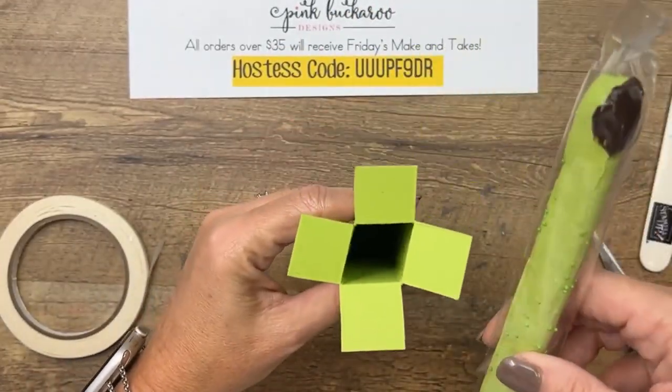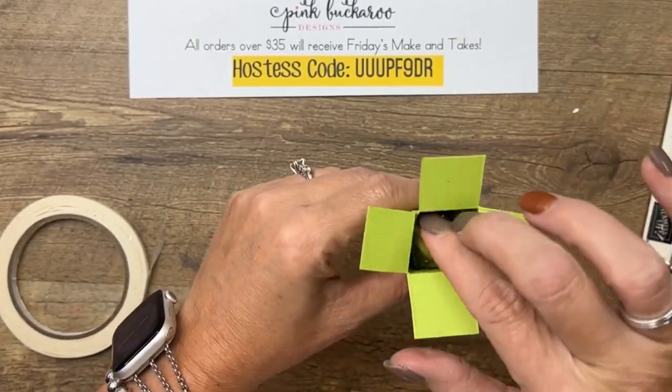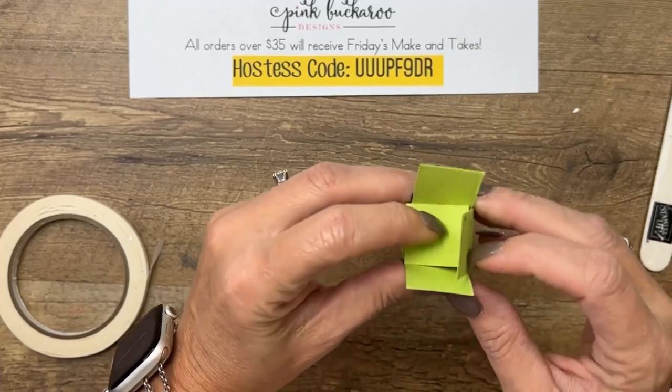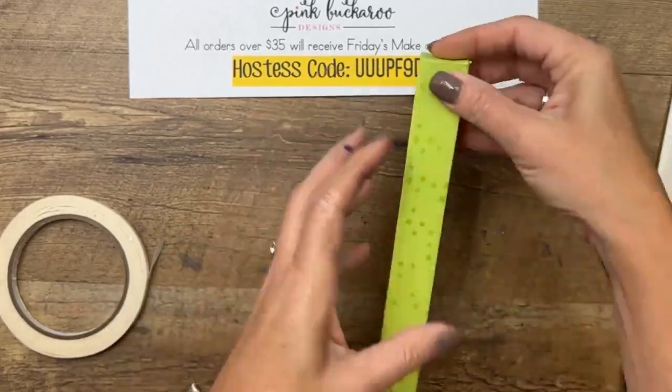Let's put our witch finger. It looks like my witch's fingernail has melted a bit, but it'll still taste good. Here in Texas, it's hot in October. Chocolate doesn't do well in October. All right. Fold the top in the same.